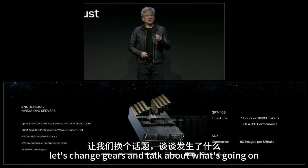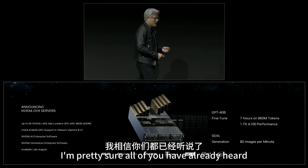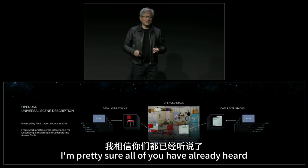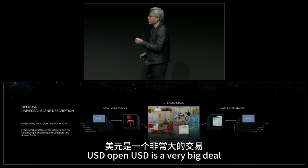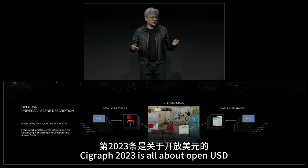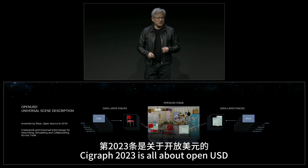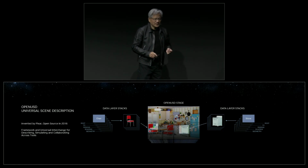All right, let's change gears and talk about what's going on at SIGGRAPH this year. I'm pretty sure all of you have already heard about OpenUSD. OpenUSD is a very big deal. SIGGRAPH 2023 is all about OpenUSD. OpenUSD is visionary and is going to be a game changer.